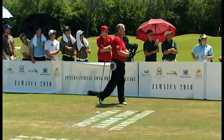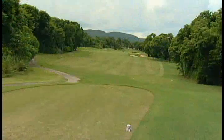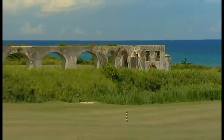Well, here's Robert Ames, the Director of Operations for Cinnamon Hill Golf Course, telling us about the history. Cinnamon Hill's got so much history here that when you play the golf course, not only is it a golf experience, it's a historical tour also.